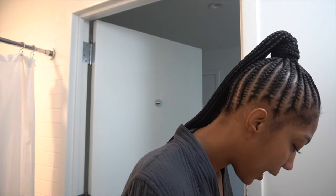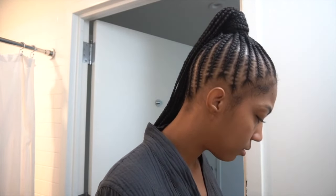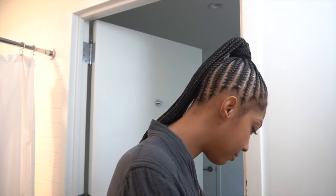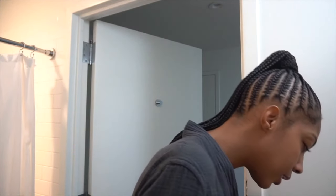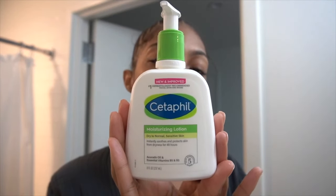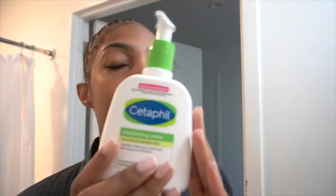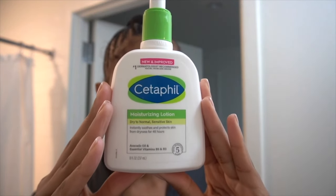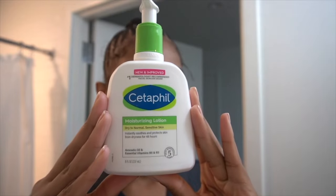Then I have this, but it's not in the bottle, I hope. Yeah. Then I have Cetaphil, the lotion. This is a lotion for the face. Yeah, this is supposed to be for the face. It's supposed to say face on it. When I usually had it, it would say face on it, but this is for the face.